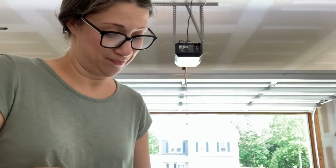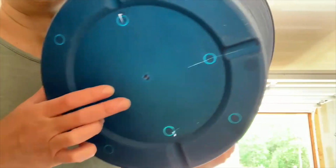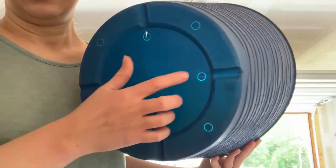I'm calling it good. A couple cracks is enough drainage, right? Got one of the holes open and a couple of little cracks. I don't know if you can see them both. Here and here. That's all right. It's fine. Everything's fine. I'm not a professional.